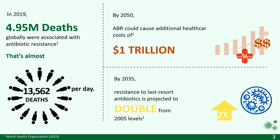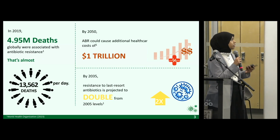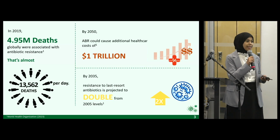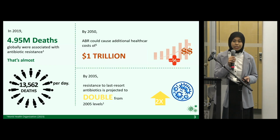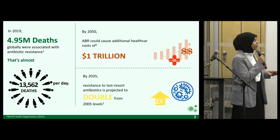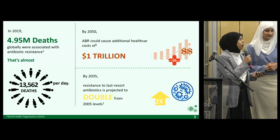The scale of this problem is huge. In 2019 alone, there were 4.95 million deaths associated with ABR globally. That's almost 13,500 deaths per day. And this burden continues to grow. By 2050, it is estimated that ABR could cause additional healthcare costs of around 1 trillion US dollars. And by 2035, resistance to last resort antibiotics could double, further shrinking our treatment options.